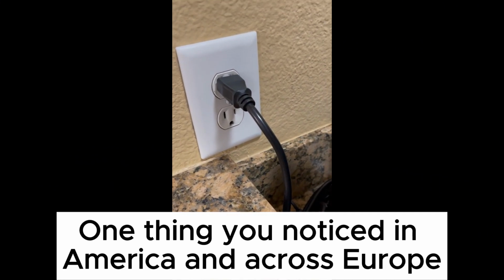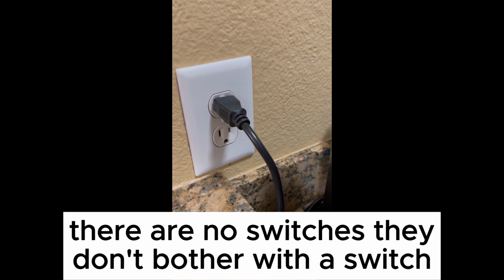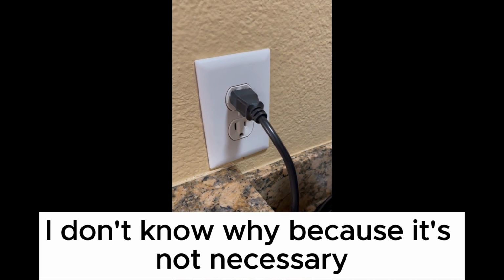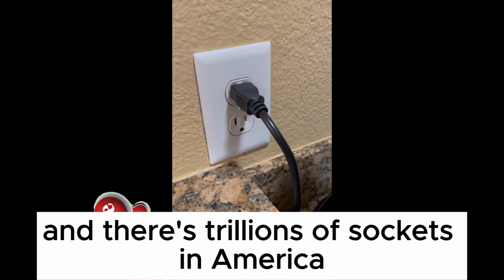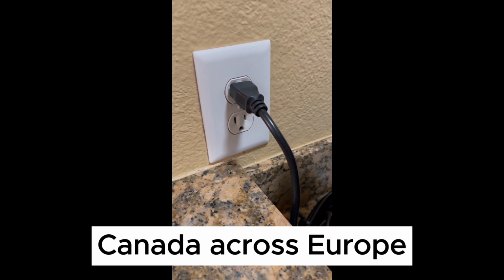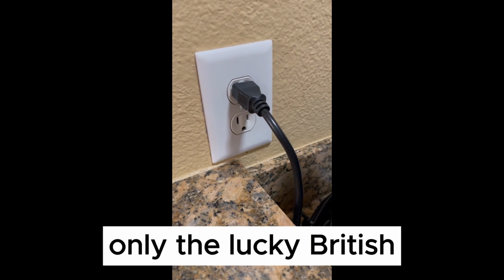One thing you'll notice in America and across Europe, there are no switches. They don't bother with the switch. Only the UK has one. I don't know why, because it's not necessary. And there are trillions of sockets in America, Canada, across Europe. Not one has got a switch. Only the lucky British.